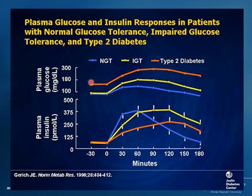Versus your patients with type 2 diabetes, they already have a higher baseline level of glucose, and then their increases are going to be even higher than you'd see with the impaired glucose tolerance, right? So you would expect that based on what you know about type 2 diabetes already.